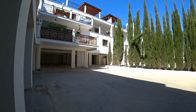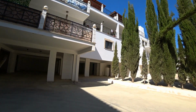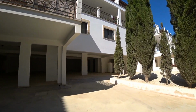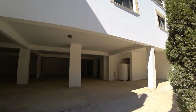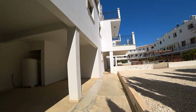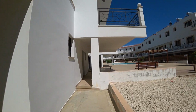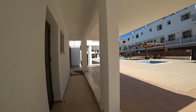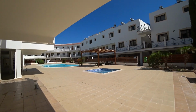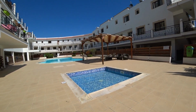Okay. So these are the apartments on this side actually. I'm gonna walk first to the pool. So quiet all the time. Okay, that's the pool. There is a small pool for kids. There were some kids in the morning today.